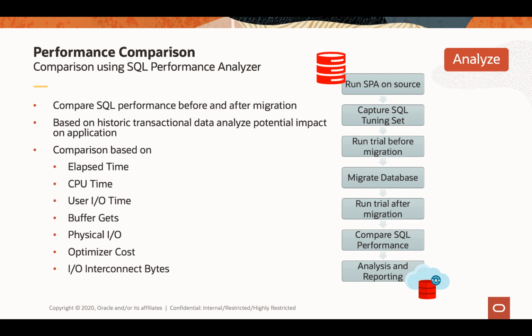Once we capture the SQL tuning set, we run trials before the migration and try to benchmark the performance on the source database. Then along with the database migration, the SQL tuning set is also migrated. And then we run trials again after migration is complete and capture the performance data after running the SQL tuning set. When we compare SQL performance on the source and destination database, you get a side-by-side analysis, or an out-of-box report, to see this analysis on Migration Workbench. And this is done completely out of box. So you don't have to do anything manually, I am just highlighting the steps that will be run behind the scenes.